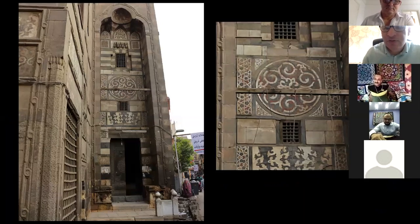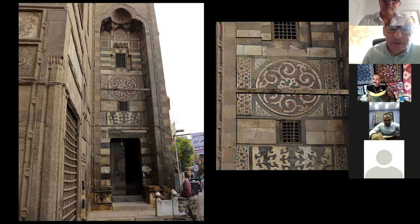So most of today's event is with Hany and Mohamed, and I'm just going to give an introduction. They've both come from families where they're at least the fourth generation of tent maker in their family. They've inherited it from one generation to the next. I mentioned the link between architecture and tent making. And this is an example of a 15th century building very close to the tent maker street in Cairo.